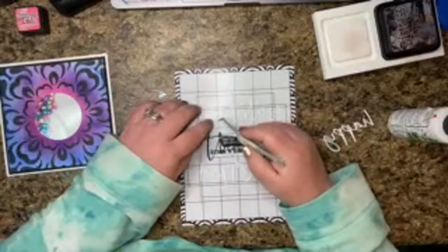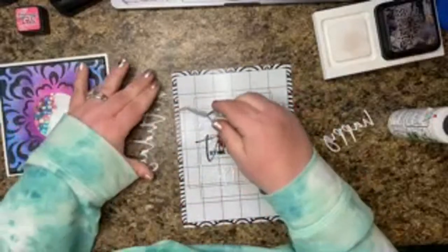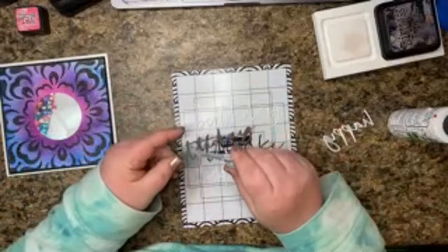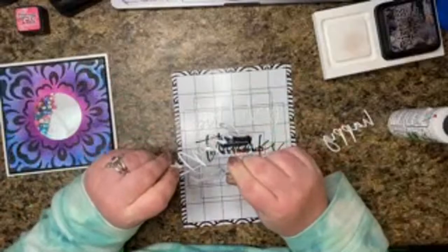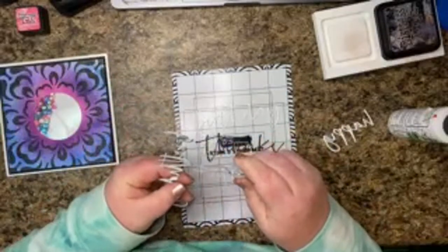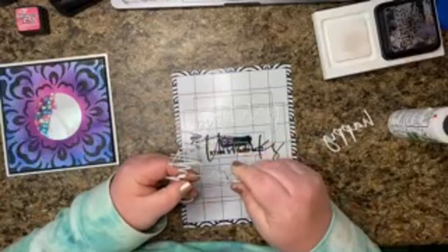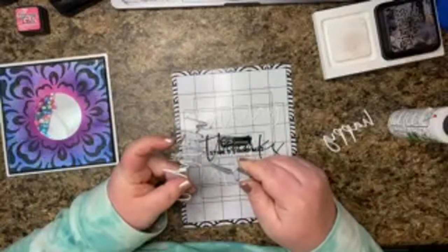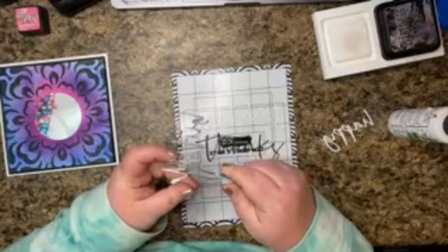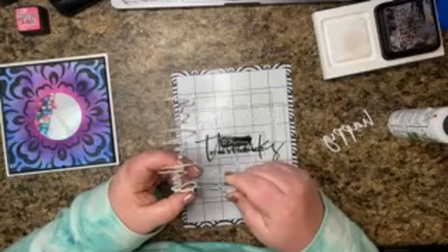But seriously, guys, look at how easy that was for me to just stick my next layer on. Do you know what a game changer this is for me? I love, love, love layering my sentiment dies. I love doing that. And sometimes I just don't do it because I don't want to deal with it. Because it's difficult, especially when they're so skinny like this. It's difficult to hold one and glue the other one on top and everything's moving all over. Now it's like super easy.